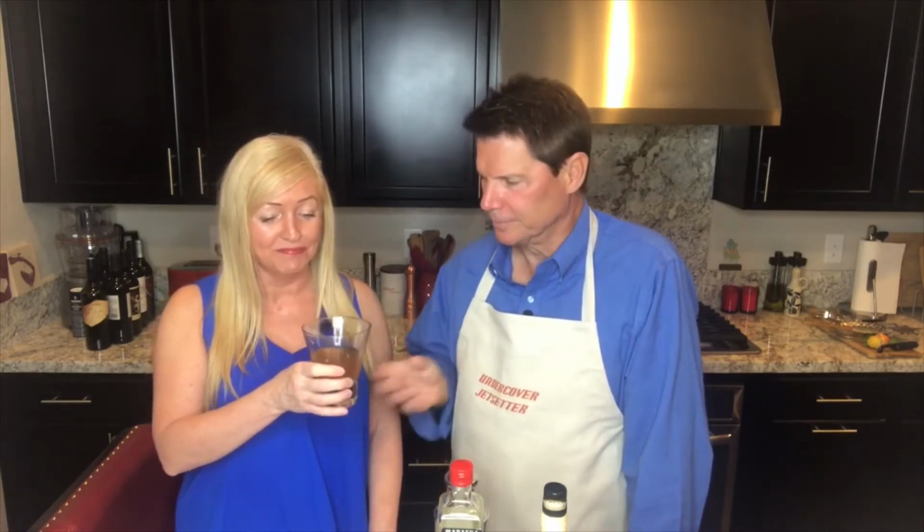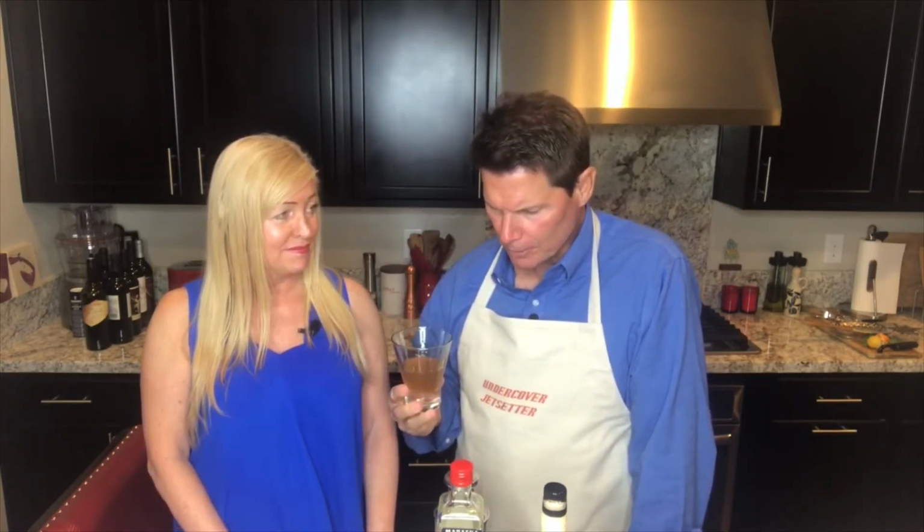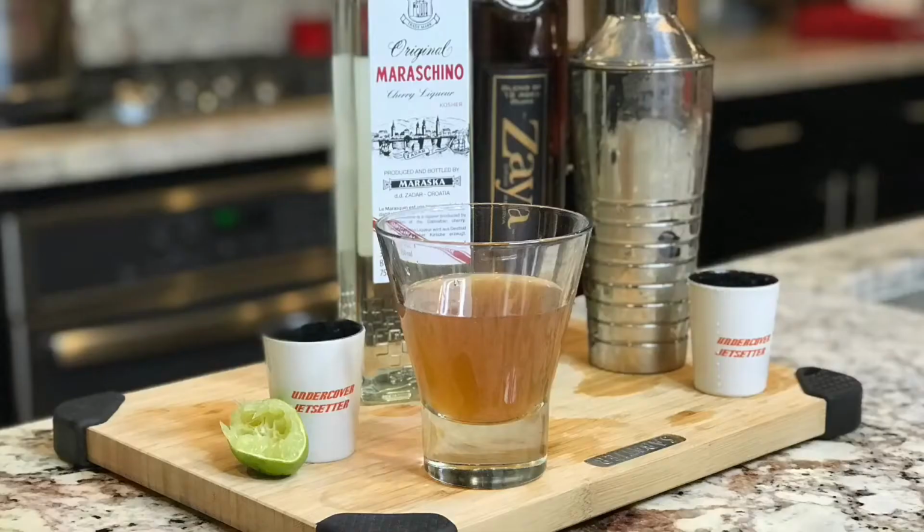I mean, it definitely doesn't need it. I think it's perfect. Just add more maraschino cherry liqueur. And as Papa would say, and it was good. And it is good. And the more you drink it, the more you fall in love with it too. Fabulous. Cheers. And like most Hemingway drinks, they are what I would call drinker's drinks.